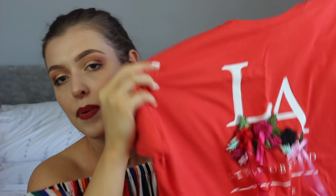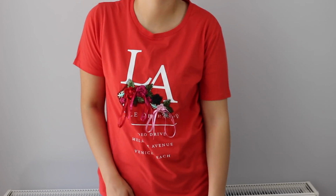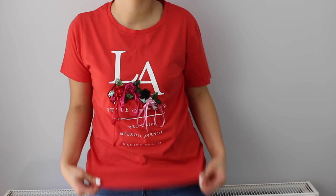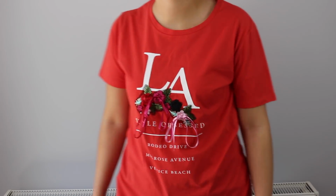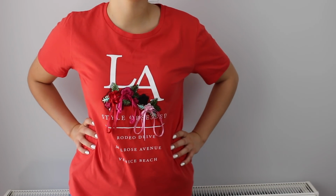The next thing I got was this cute little t-shirt. Now I put this down at first because I was like, Megan, you do not need more t-shirts. I've got more t-shirts than a t-shirt shop. I picked this up because of the embroidery on the front. It just says LA, Style Obsessed, Rodeo Drive, Melrose Avenue and Venice Beach. I don't really care what the words say because the embroidery and these cute little lacy ribbons hanging down from the flowers, it's just so cute.